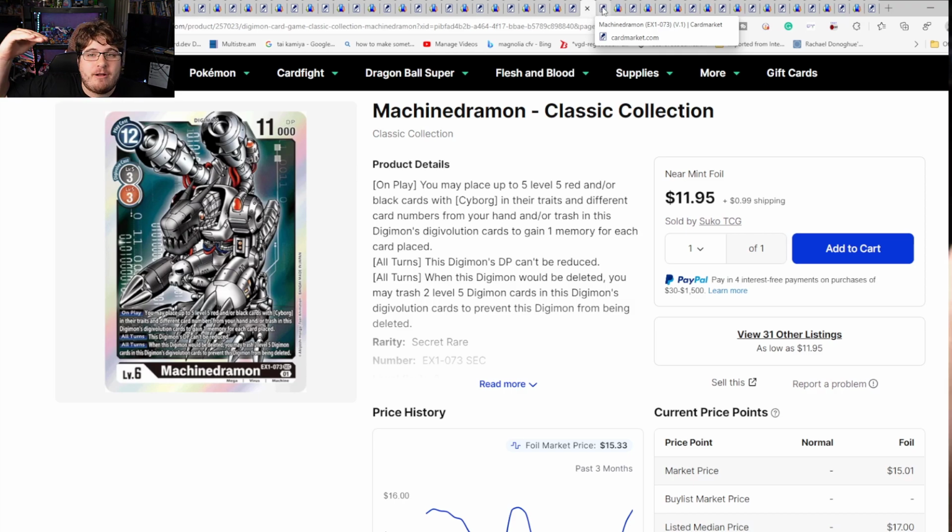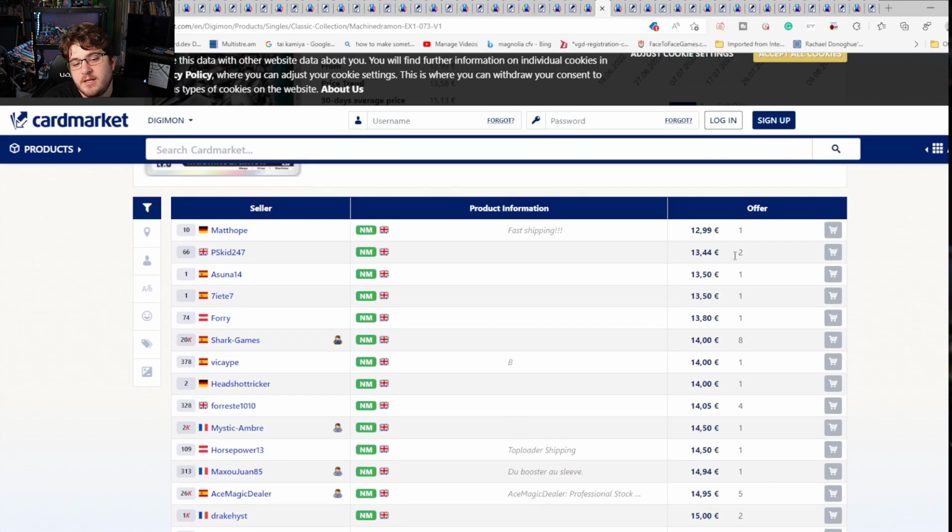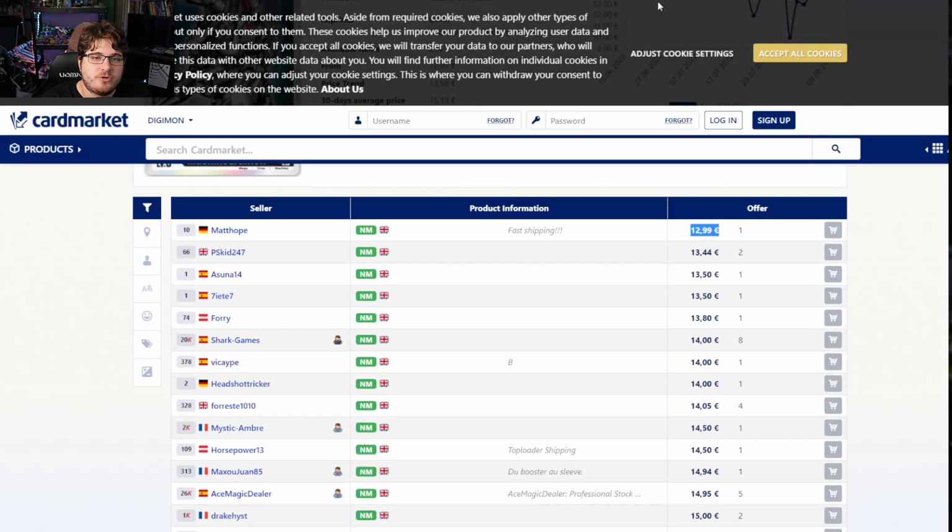They're extremely high rarity. And that's like a $500 card chase. And let's be honest, unless you are really trying to chase $500 for 4 copies of Machine Dramon for an EX3 deck, better off grabbing your copies now and just sitting on them until you can get your hands on what you want. Looking at 13 euros.